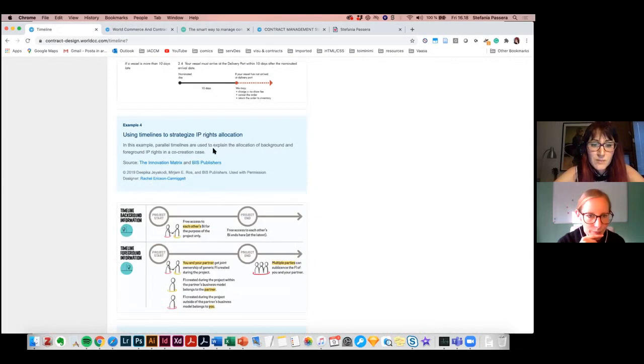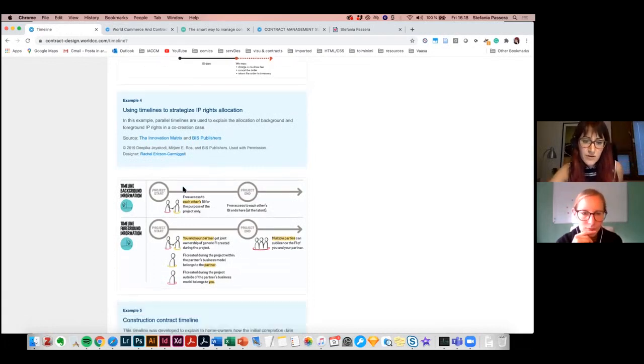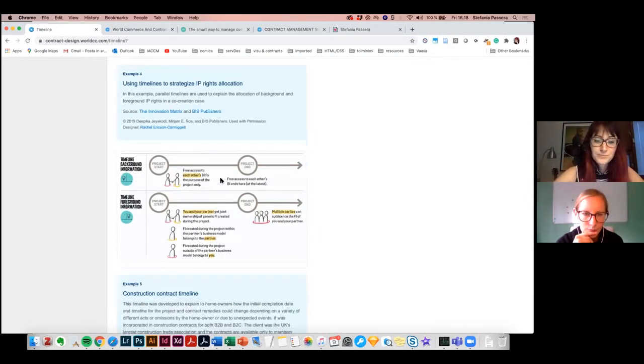You can use timelines even, and that's also the point, that you don't necessarily need to use them in contracts, but you can use them to strategize. This is an example from Miriam Ross and Deepika Jayakode's book, The Innovation Matrix, where they use sound design patterns to explain the IPR strategy they were explaining. So basically you can use these to think, okay, what is our IPR allocation strategy and so on.